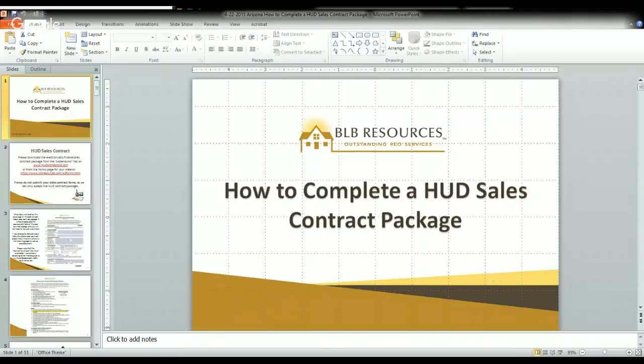Now, this is the Arizona Buyer Select Closing Agent Addendum. With this document, you're going to fill in the FHA case number, purchaser's name, and selling agent information. Fill in the escrow company and attach a copy of their E&O insurance and licenses if no previous HUD transactions have been closed with this escrow company. Purchaser and selling agent must sign and date this form at the bottom.